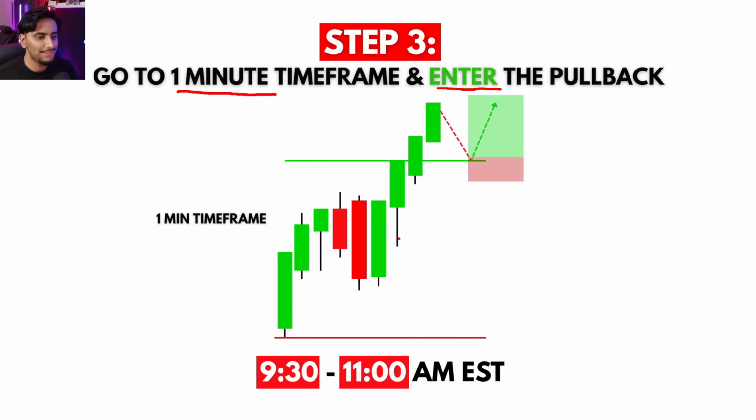The first 15-minute range was here. We then got that 5-minute candle closure above, and now because we're on the 1-minute time frame, all we're looking for is the stock to retest back into the 15-minute range, and then we would enter in on this 1-minute retest for the move back to the upside. Now, it's important to mention for the downside, it would be the exact same thing.